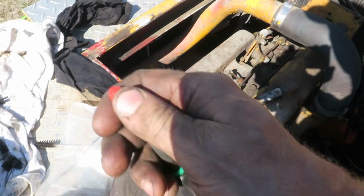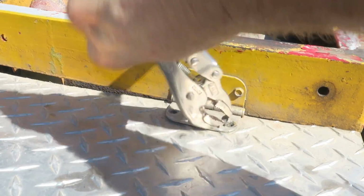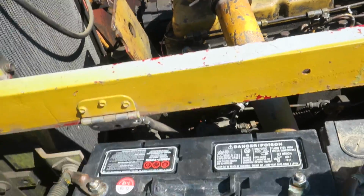We're gonna make sure that we pop these caps off and put the injector in. Seemed like a good idea at the time. Okay, got some fresh batteries in there. Can't put any bigger batteries in there.